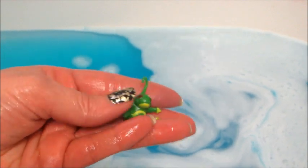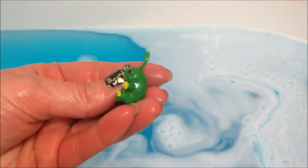It just comes with a little plastic figurine. They're fun to collect, and there's tons of different ones. So I just wanted to show you what I got today.